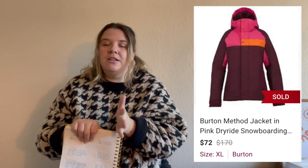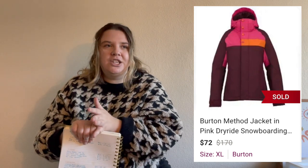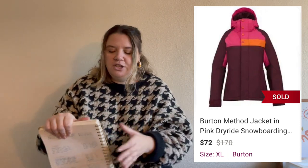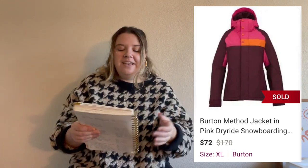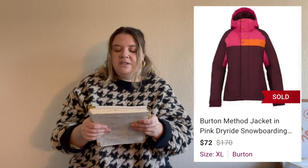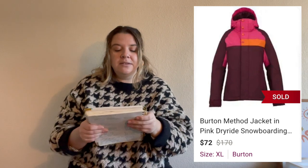This one, I loved the color. It was a fantastic size, a woman's extra large. It was a bit older, but it was in great condition, and it was a more high quality jacket. Again, lots of attention on Poshmark and eBay. Sold on Poshmark for $72, and after fees I made $55.58. And again, that was at the bins.